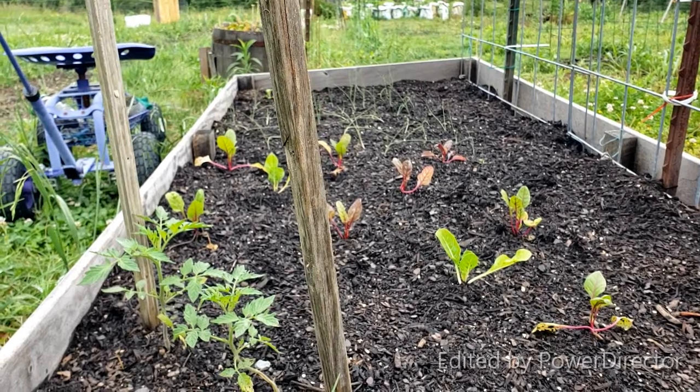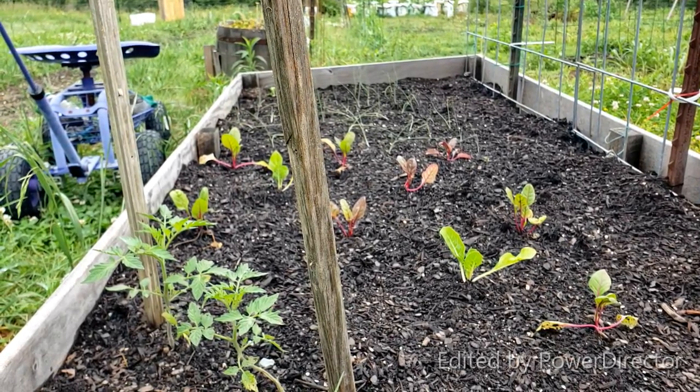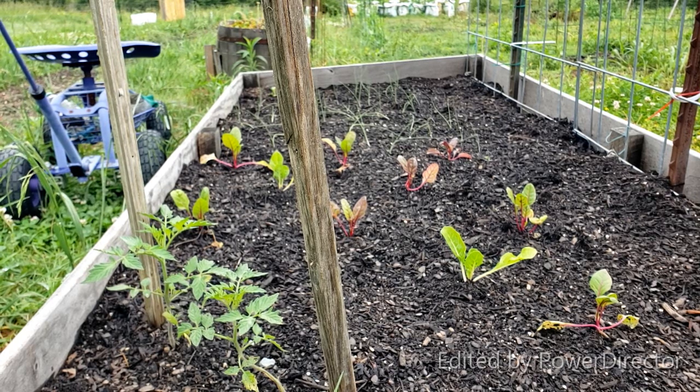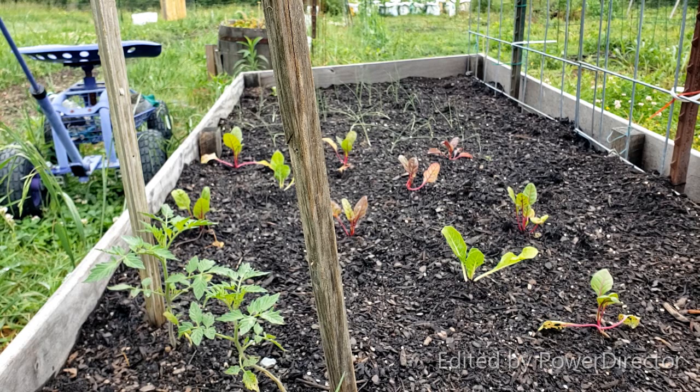With this bed, I've got the 2 tomato plants here, which I think are the black cherry tomatoes. And then I planted a bunch of Swiss chard. I've been struggling with that this year for some reason, so I wanted to try to get more. And all those little wispy things back there are leeks.